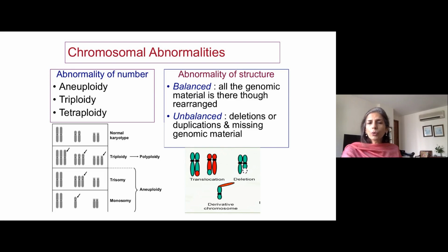Or it could be a monosomy, where one of the chromosomes is absent, and this is commonly Turner syndrome. So we see these three situations fairly commonly: triploidy, trisomy 21, or trisomy 13 or 18. It could be for any chromosome. The other ones are so significantly abnormal that it ends in either an intrauterine death or an abortion. And this is Turner syndrome.